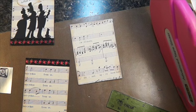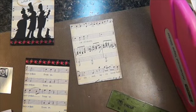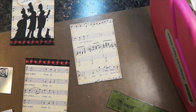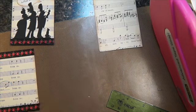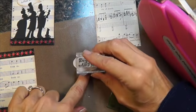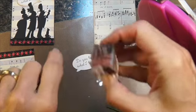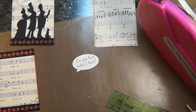But for me, most of the time, I just need a new blade because it's kind of dirty or dull. So then what I was showing you is a raisin boat set that has the sentiment, "Do you hear what I hear?" And I cut out some little speech bubbles and put that on there.